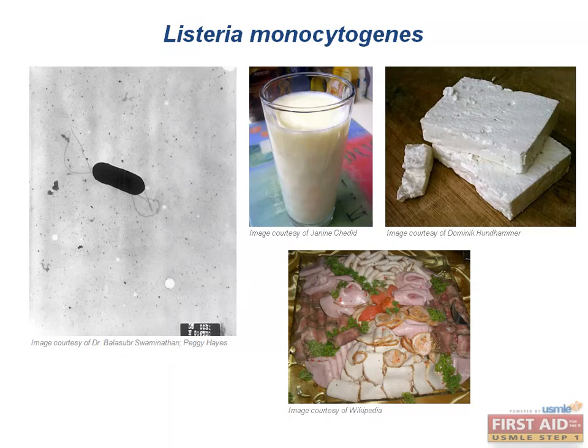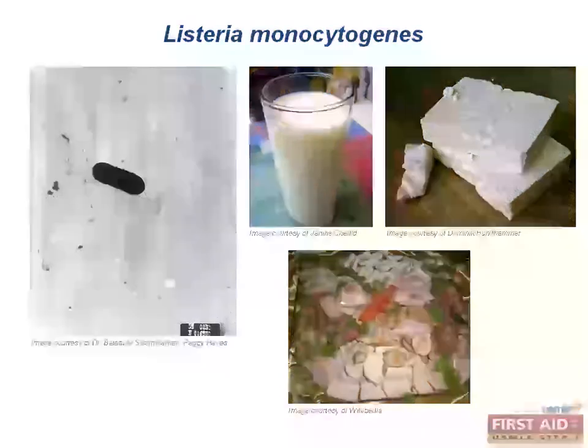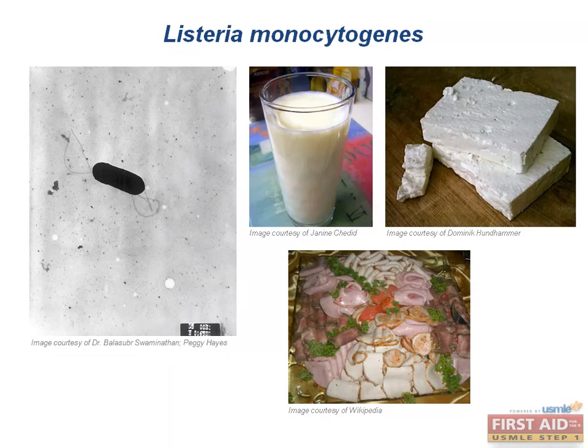Listeria affecting the elderly or immunocompromised typically presents as meningitis, bacteremia, or sepsis, and this is usually due to an impairment in cell-mediated immunity.